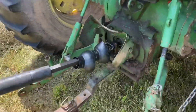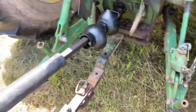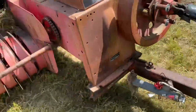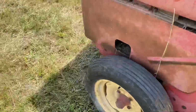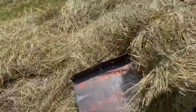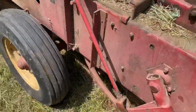PTO shaft is hooked up and is latched on it. Tongue pin is hooked and latched. Jack stand is up. Pickup head is down. Tire is aired up. Twine is in. Bale size is adjusted. I baled 37 last night. Tire's up.